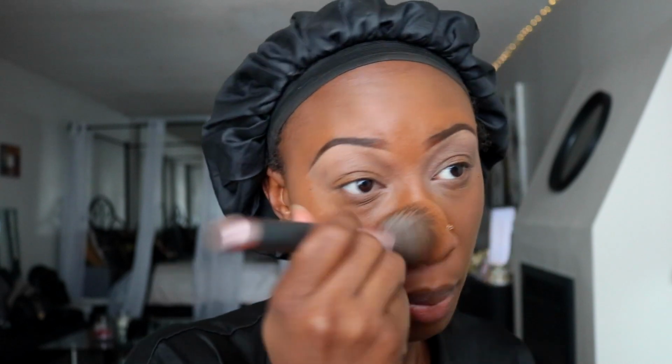Wow, this foundation really is the truth. When I tell you it went on like butter, I don't know if it's a combination of the new foundation and the new brush, but this just spreads so beautifully, blended so beautifully, I'm really shook. Oh, I'm so here for this. Whew, wow. Something special. Hello Happy, Benefit. I like this. Benefit did that.